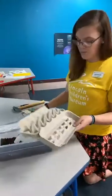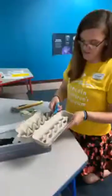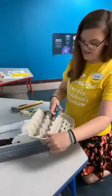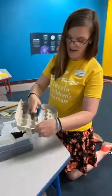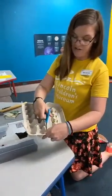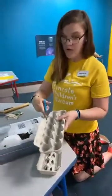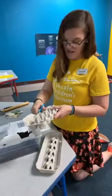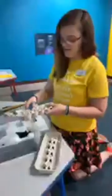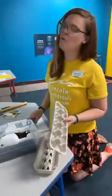So we're going to separate this. I'm going to cut this little lid off here, as we're going to plant the seeds where the eggs go, and we're going to use the lid as a tray. Now the thing about the cardboard egg cartons is that they're completely biodegradable. That means that they will break down, they will degrade naturally, and everything in it is just fine to have in the environment. Styrofoam egg cartons will not biodegrade.